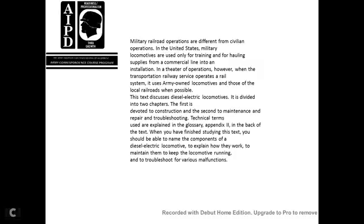The text discussing diesel-electric locomotives is divided into two chapters. The first is devoted to construction, the second to maintenance, repair, and troubleshooting. Technical terms are used and explained in the glossary, Appendix 2, in the back of the text. When you finish studying this text, you should be able to name the components of a diesel-electric locomotive, explain how they work, maintain them and keep the locomotive running, and troubleshoot the various malfunctions.